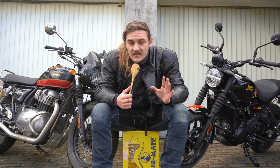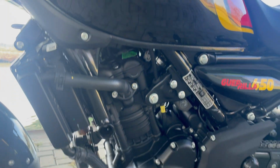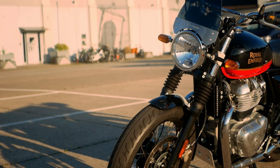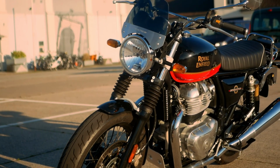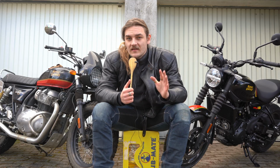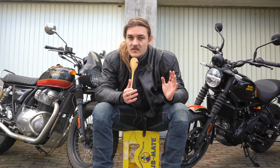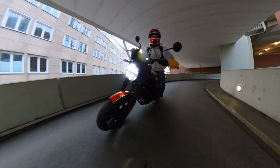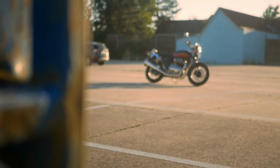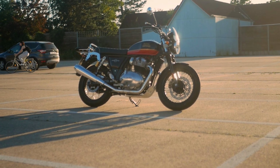First of all, it maybe seems like a bit of a weird comparison, with the Guerrilla having a 452cc liquid-cooled single-cylinder engine compared to the air-cooled two-cylinder 650cc engine. And also with these two bikes being set up at two very different ends of the roadster spectrum, with this bike being a full-on modern motorcycle and this bike being a really nice neo-retro bike with a lot of attention to detail and really a good look inspired from the bikes of days gone by.